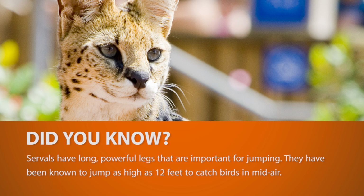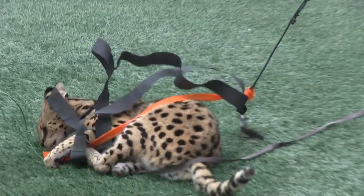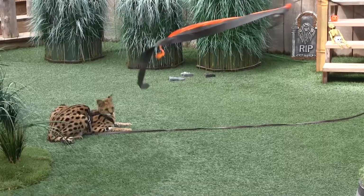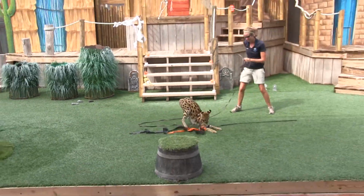So sometimes that can be kinda hard to go ahead and show here in a zoological setting. So what we've done today is we've set up some great enrichment for him. What we've actually set up is a bunch of streamers so that he can go ahead and show off some of his hunting techniques. He's gonna be able to pounce and run and grab and rip.